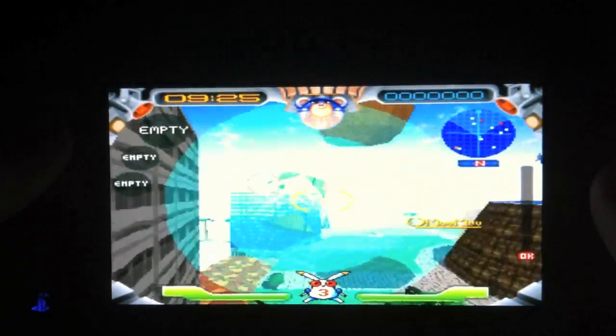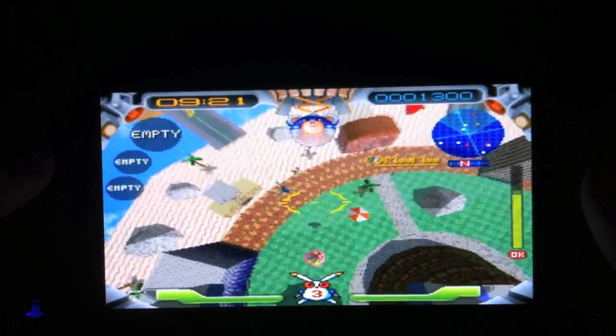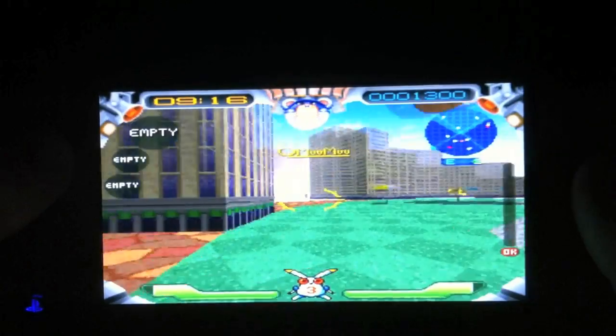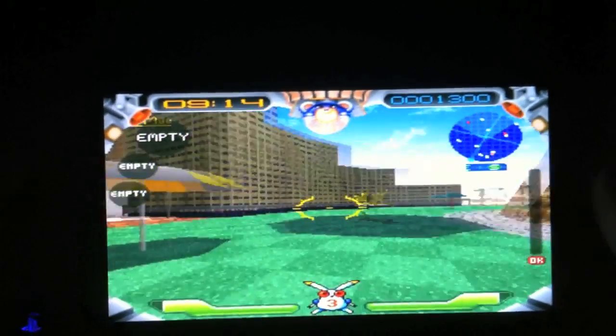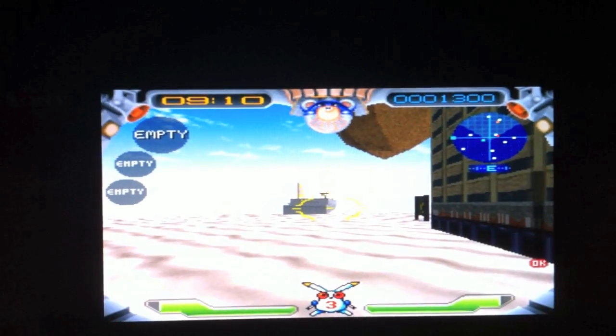I'm not going to say that it really holds up, but it's more than playable, even in this day and age. It just looks fine. Obviously, very colorful on the Vita screen. So this is Jumping Flash 2. Yeah, it looks good.